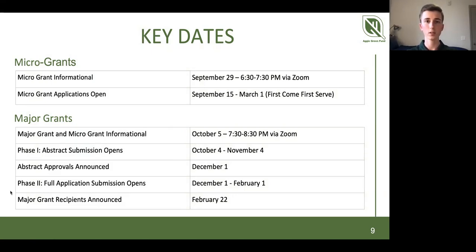So we have all the key dates listed here. Feel free to take a screenshot, take a picture of your screen, whatever you'd like to do to get these dates down. This includes our microgrants and major grants. For microgrants, we have another informational, just like this one, coming up on September 29th at the same time via Zoom. If you have a friend you'd like to ask to come to the next meeting, we'd be happy to have you. And microgrant applications open today, so they are ready for submission and you can get started whenever you'd like.